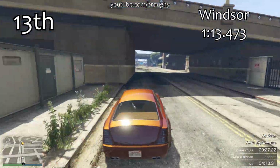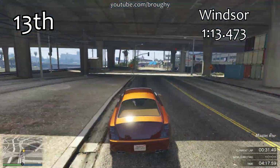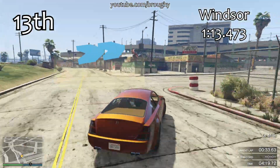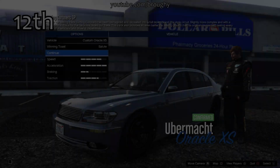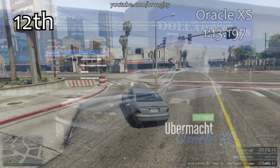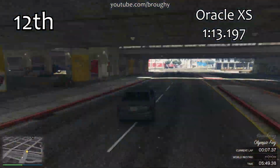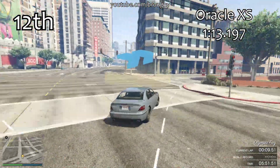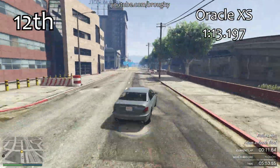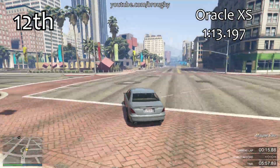So the Coupes class is pretty much the most unloved class, I would say, in the entirety of GTA. It's had only 2 DLC vehicles since the game was first released, and those are the 2 that we've seen. They are the 2 slowest vehicles in the class, and they're pretty much copies of each other anyway. We had the Windsor and then the Windsor Drop. The Windsor Drop is just a convertible version of the Windsor, so apart from that they're pretty much exactly the same, and they're both at the bottom in 14th and 13th places.